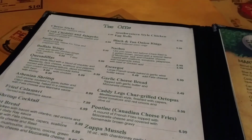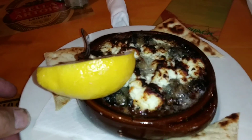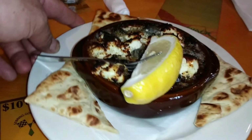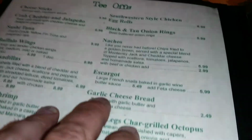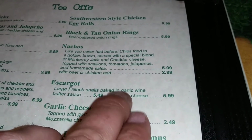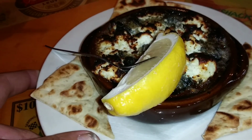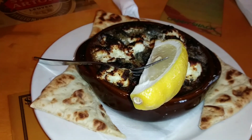Now I've already ordered it, and it's on its way. And they have arrived. This is the escargot. It looks very different than the snails that we saw in The Jerk with, what was that, Steve Martin? They made it look like just regular snails. This is baked. The menu is describing it as large French snails baked in garlic wine, and then I had the feta cheese added to it, which is, I guess, what that white stuff is on the top, but it's got that nice creme brulee sear on the top of it. So let's go ahead and spoon off one of these and try it out.